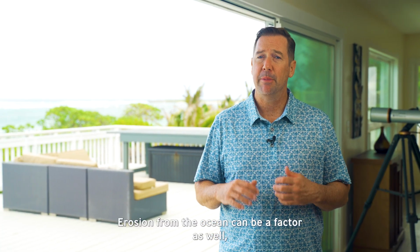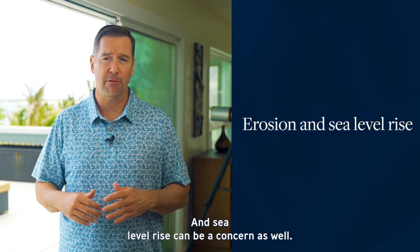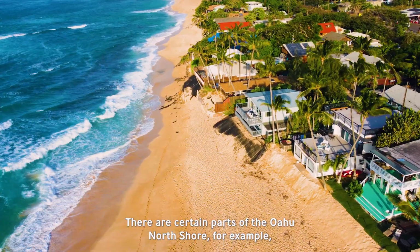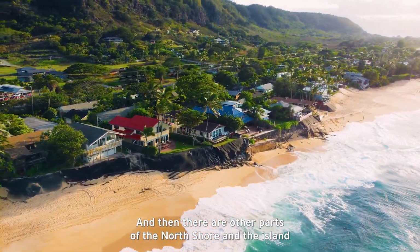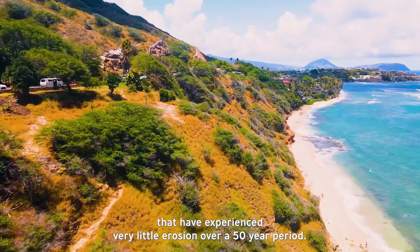Erosion from the ocean can be a factor as well depending on which area of the island you are, and sea level rise can be a concern as well. There are certain parts of the Oahu North Shore, for example, where homeowners have lost their homes to the ocean from major erosion, and then there are other parts of the North Shore and the island that have experienced very little erosion over a 50-year period.